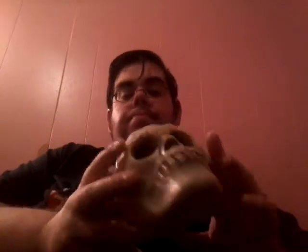And then a skull. I got this at Dollar Tree, though. This is the only one I got at Dollar Tree. It's made out of plastic. Obviously, not accurate size. But it would have been cool if it was. What else? What else? Oops. I got these little skeleton decorations that go with this.